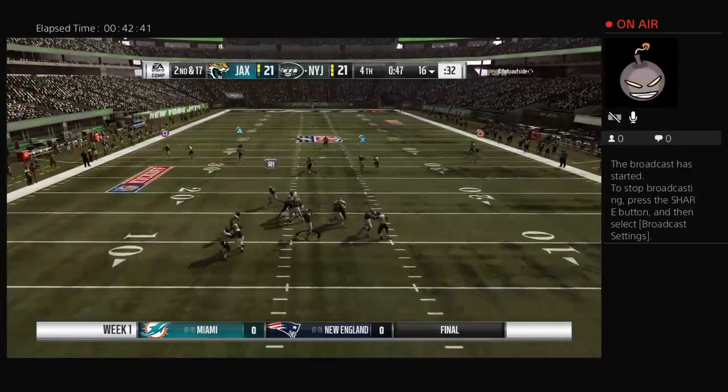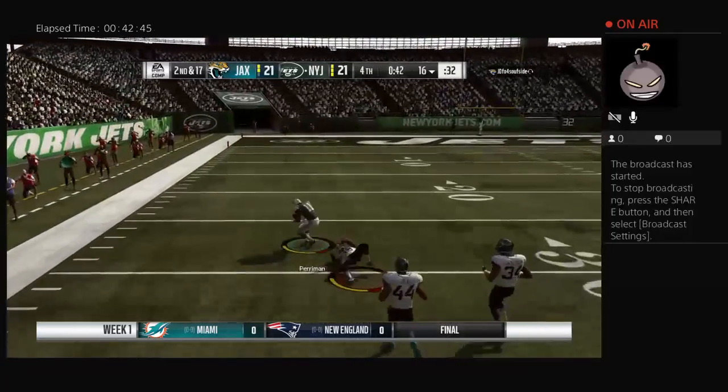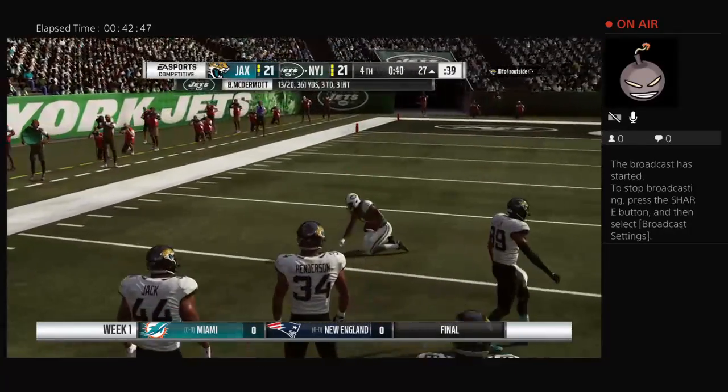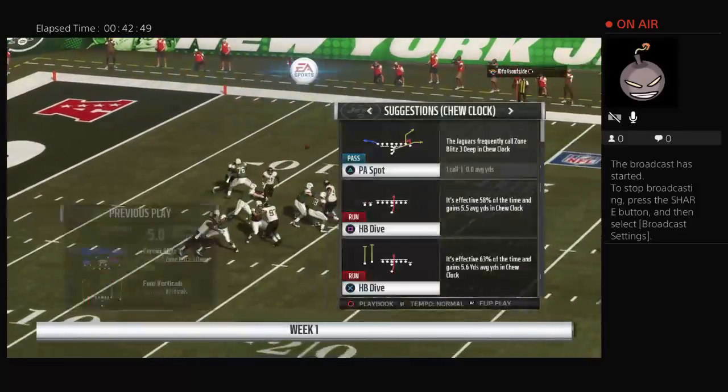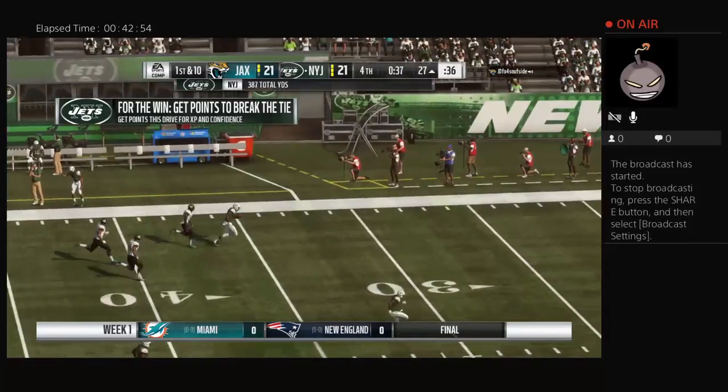They'll look to throw. He's going to look deep for Perriman, and that is going to be called. They finally do get him, but not before he reaches the 27.